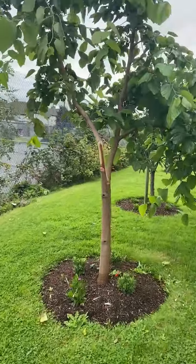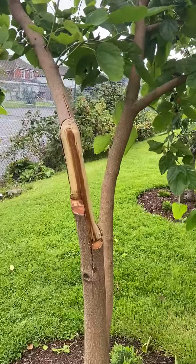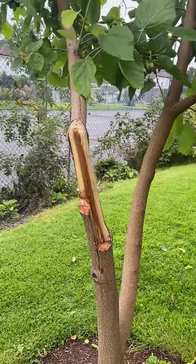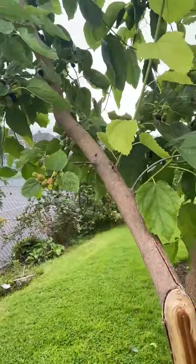You can see there's a little bit of damage here. I think the kids might have swung out of it and a couple of branches broke, but the tree is so vigorous that I don't think there's going to be any difficulty.